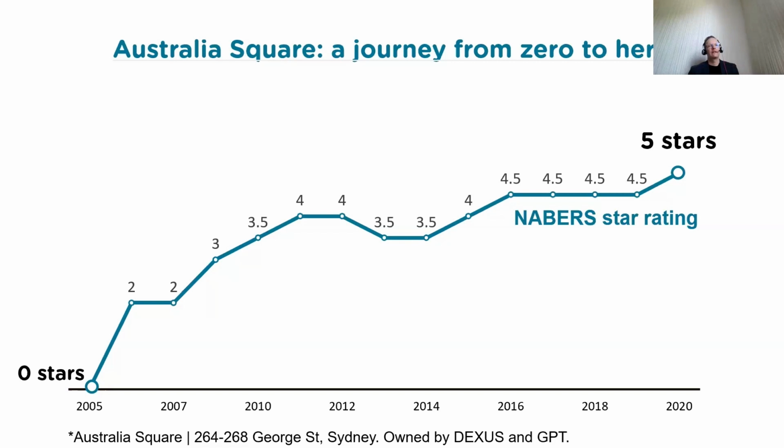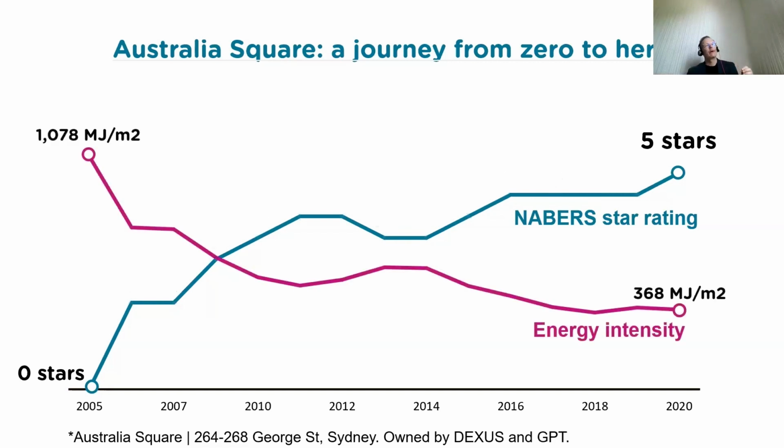And what we often say about 0 or low star rating buildings is there's lots of opportunity to improve without major investment necessarily. In this case, they looked at air conditioning running in the middle of the night, or the heating system battling the cooling system, those types of optimizations, before moving on to some of the larger stuff. And now they're one of the more leading buildings in Sydney. You can see by looking at their energy usage per meter squared how much they reduced it: a 65% reduction in energy intensity over a 15-year period, which is incredible.